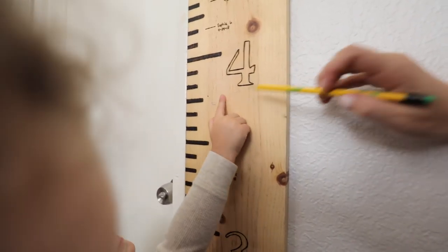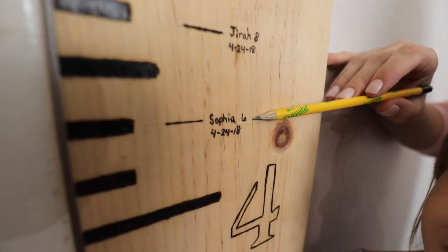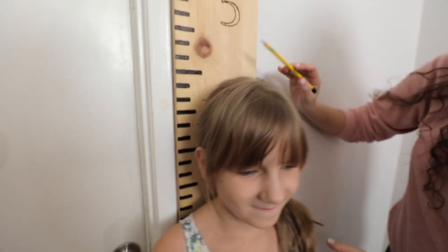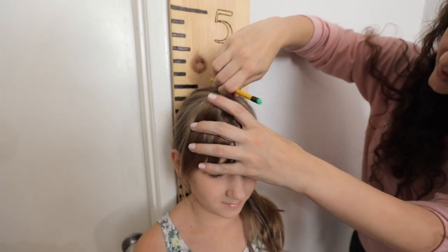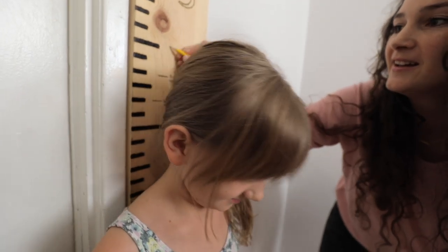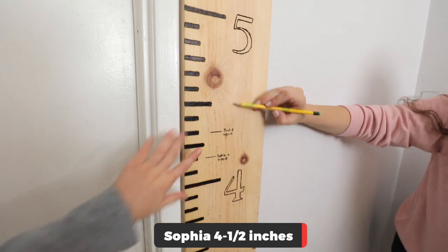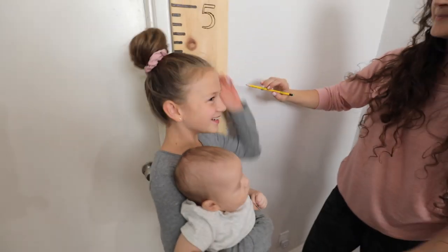Wow, Micah. Sophia. Okay, no tippy toes. Sophia, right there. Okay, go. Right there, Fia. Okay, let's put it back. You're tall. You are right there, Sophia. And you are right there. She's pretty good. That's me like when I was 8. All right, Jirah. I'm not that tall.